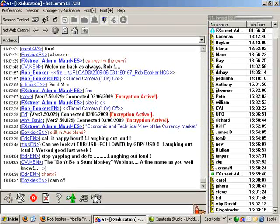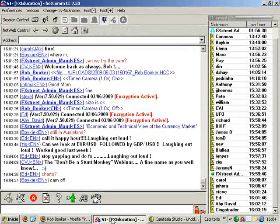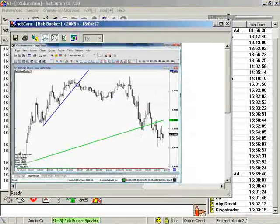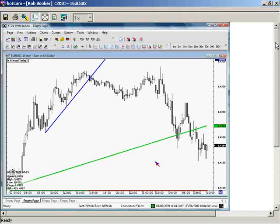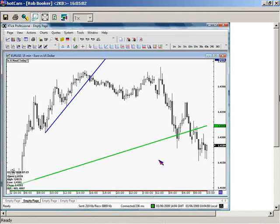Here we go. Last night, we broke through this level of support, this blue trend line that you see on my 15-minute chart. I'm going to load the 15-minute chart so you'll be able to see it. You should be able to see my Euro-Dollar 15-minute chart. Just let me know that you are able to see it. Yeah, perfect. Excellent. I was just getting the chart ready, so it just takes me a minute.